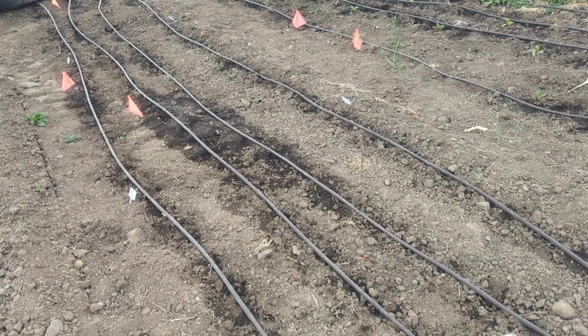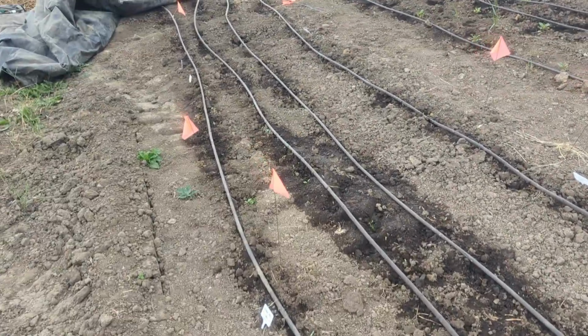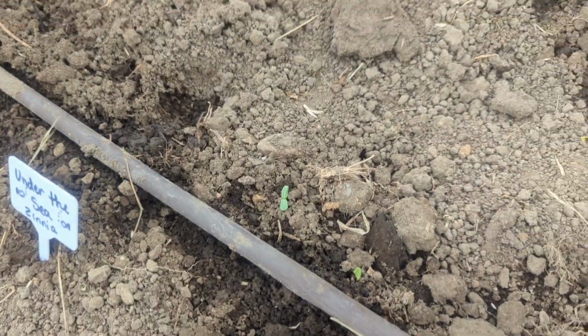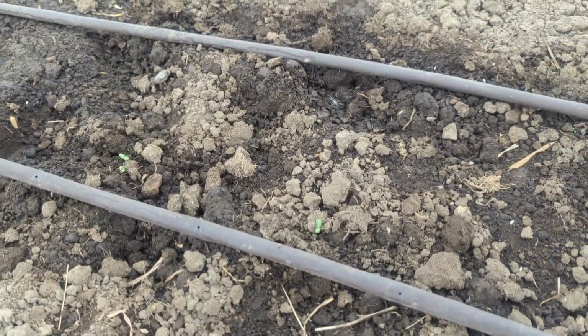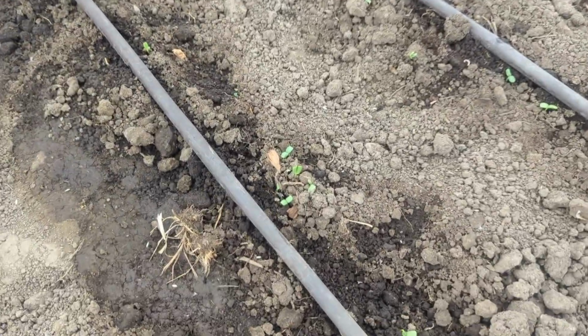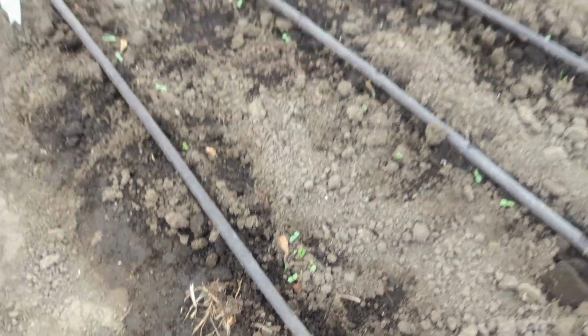However, I have planted zinnias in this patch. It has been cold this June, so that's been interesting. But as you can see, we have zinnias coming up. They are coming up. Look at them. Yay! The nice little bundle.